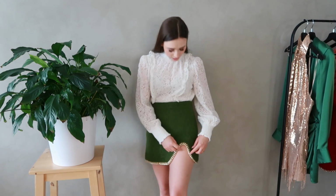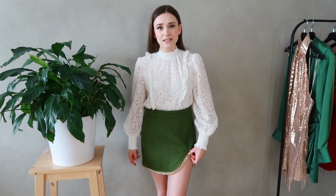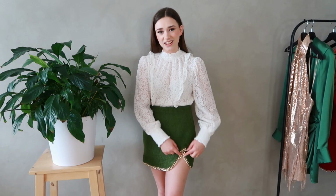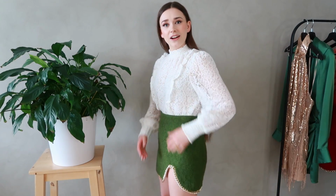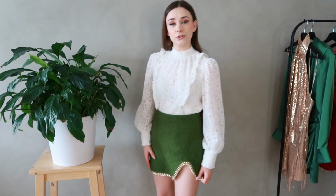I don't know, do you think I could put a stitch here or something and make it just a little bit, I don't know if it's going to look a little bit unflattering there. I don't know. It's so annoying though, because I love the idea of this skirt. The rest of it is really soft, super comfortable to have on, and I think it is adorable.